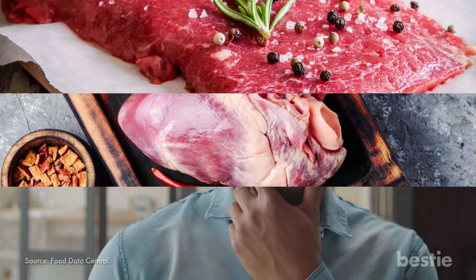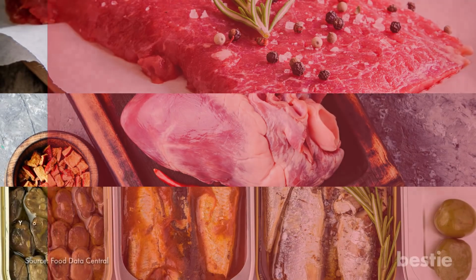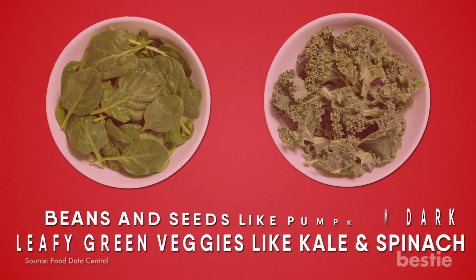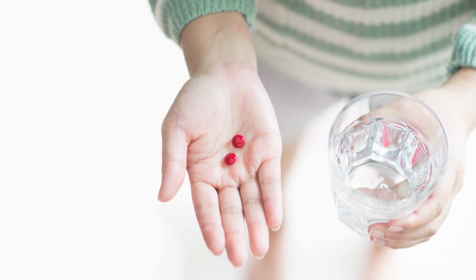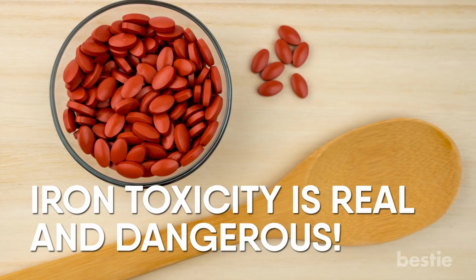Red meat and organ meat are the best sources. Canned sardine and shellfish are also good too. You can get non-heme iron from dark leafy green veggies like kale and spinach. Beans and seeds like pumpkin and sesame are great too, but never opt for over-the-counter iron supplements without talking to a doctor. Iron toxicity is real and dangerous.